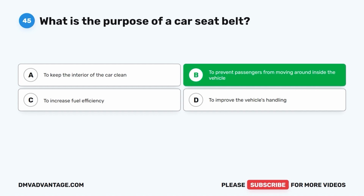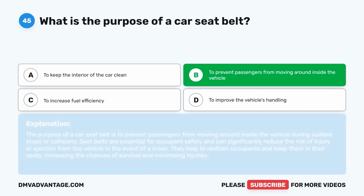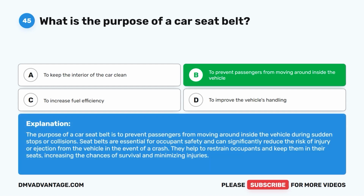To prevent passengers from moving around inside the vehicle. The purpose of a car seat belt is to prevent passengers from moving around inside the vehicle during sudden stops or collisions. Seat belts are essential for occupant safety and can significantly reduce the risk of injury or ejection from the vehicle in the event of a crash. They help to restrain occupants and keep them in their seats, increasing the chances of survival and minimizing injuries.